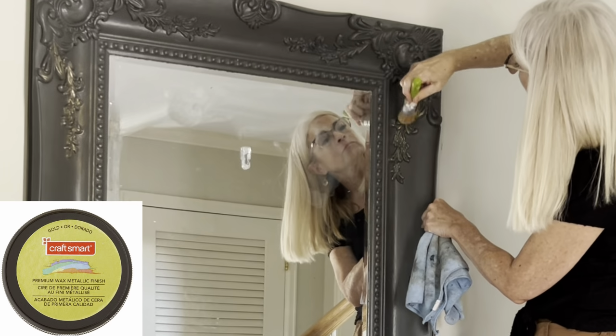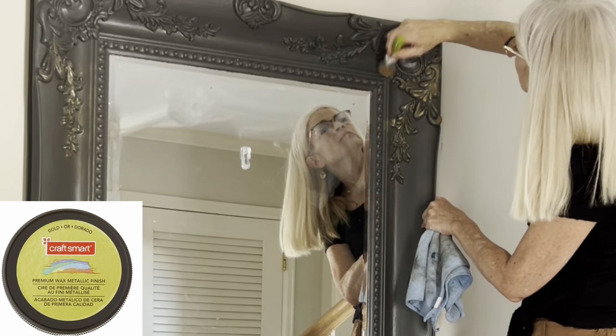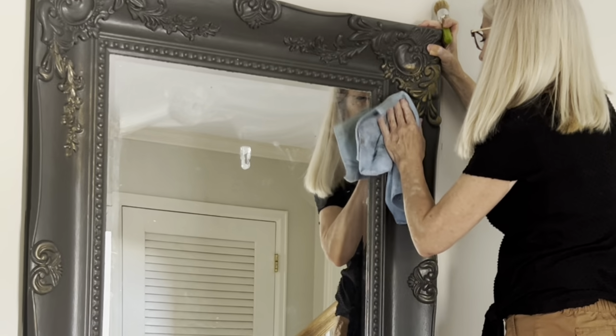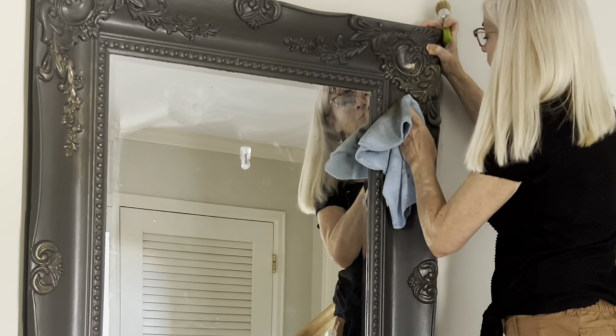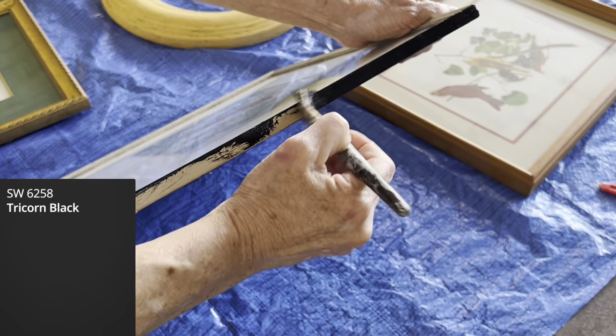To highlight the pretty details on the mirror, I dry brushed just a tiny bit of gold wax over the wooden appliques and then wiped away the excess for a very subtle effect. Remember that initial list of foyer suggestions? Well, mirror was one of them, so now on to the artwork.